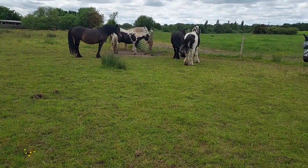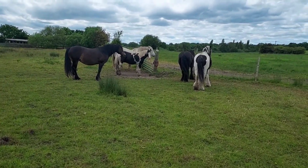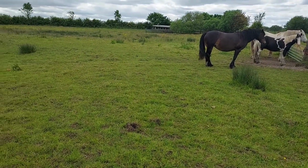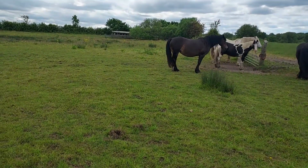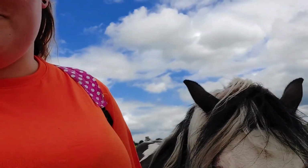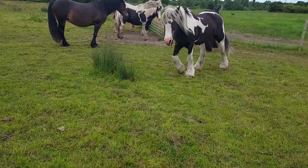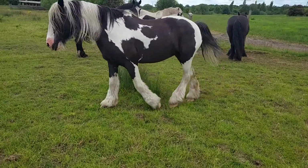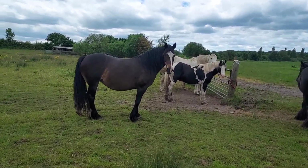So yes, they just look so fed up. Like, they just look like they want to come in. Hey, leave him alone. We don't have no food for you. She's trying to follow us, bless her. She can't. Obviously she can still eat through the little hole in the muzzle, but it just stops her from filling herself up stupidly.